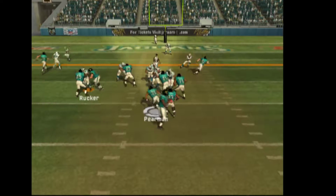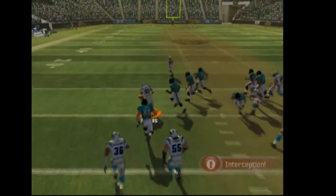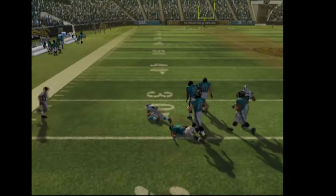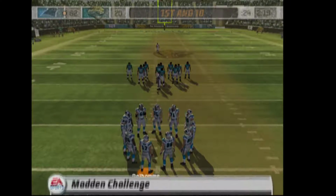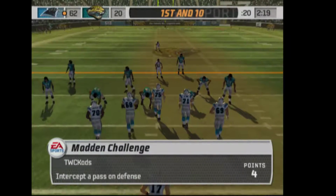Looking to run it here. Nice play fake. The pass is picked off. Not a wise decision to throw that ball. Looks like there's room to the outside. Just make sure you keep it in bounds so the clock keeps on ticking.